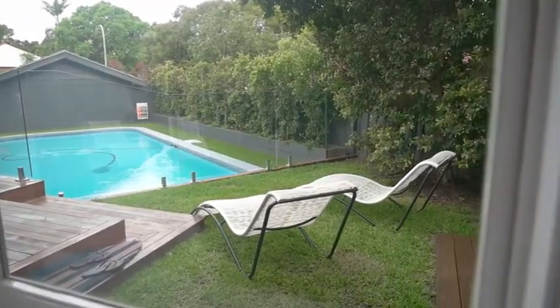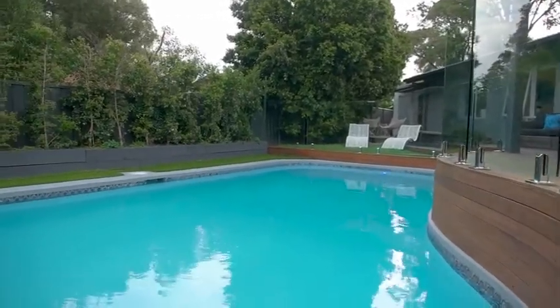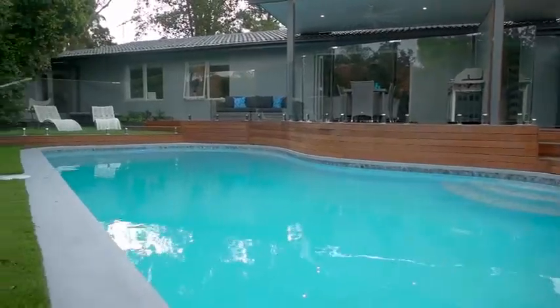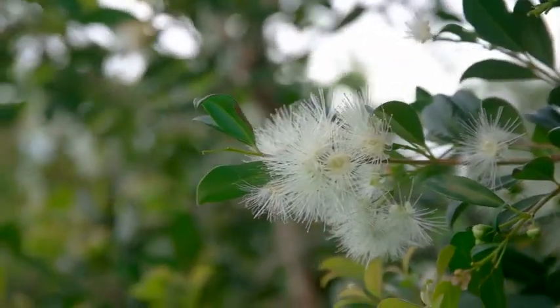Tiered timber decking leads down to a large, inviting pool. The whole place is designed to take full advantage of its own views, and why not? They're stunning. And all on a generous slice of Kings Langley real estate.